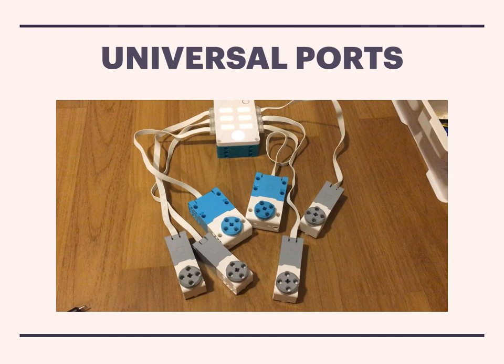With 31313, you could attach 4 motors maximum. Even though you've got another 4 ports, those ports are only for sensors. You can't attach a motor to those unless you want to use the motor as an input.